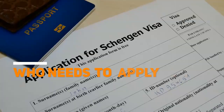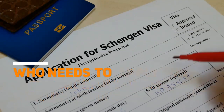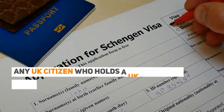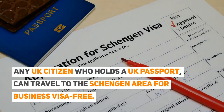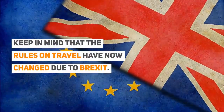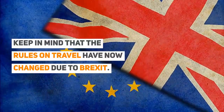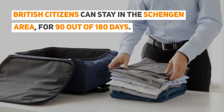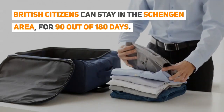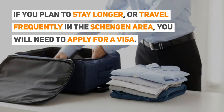Who needs to apply for a Schengen Business Visa in the UK? Any UK citizen who holds a UK passport can travel to the Schengen area for business visa-free. Keep in mind that the rules on travel have now changed due to Brexit. British citizens can stay in the Schengen area for 90 out of 180 days. If you plan to stay longer or travel frequently in the Schengen area, you will need to apply for a visa.